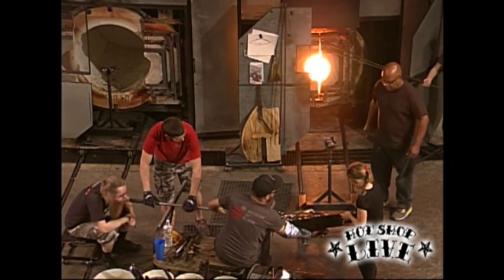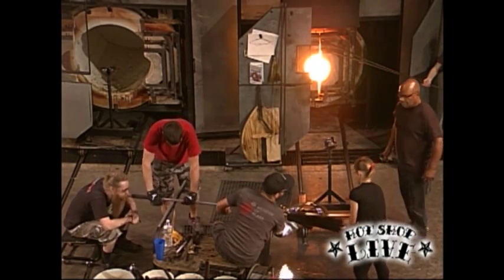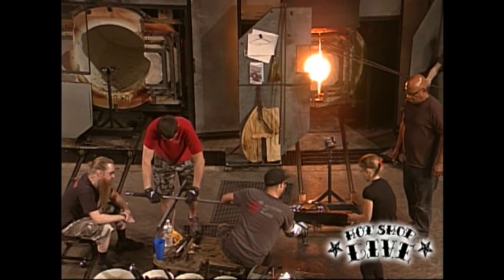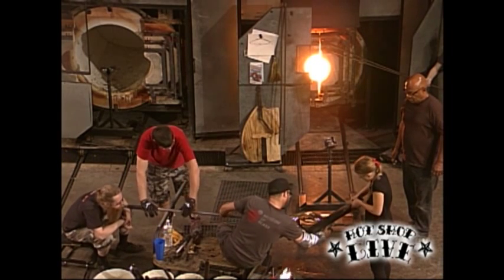Okay. All right, so right now we're using paddles in order to shield Gabe's hand and arm from the heat. He's also wearing a silver kind of Kevlar glove in order to shield his arm from the radiant heat. And he's using a wadded up pad of wet newspaper in order to shape the glass into a longer form.